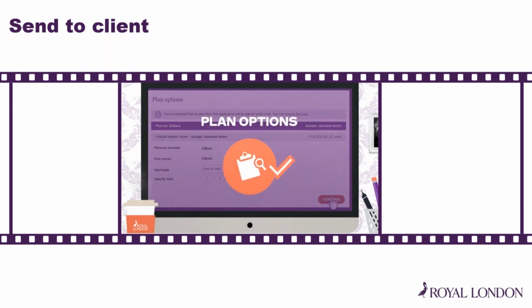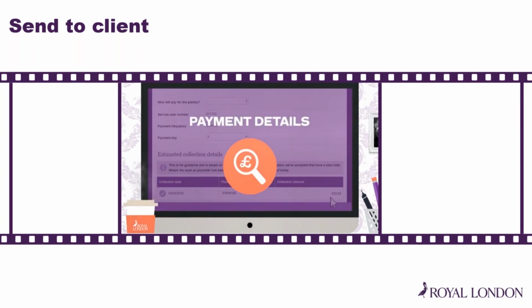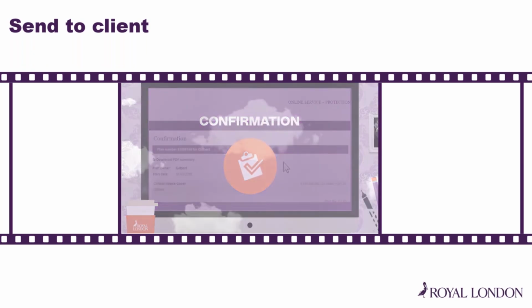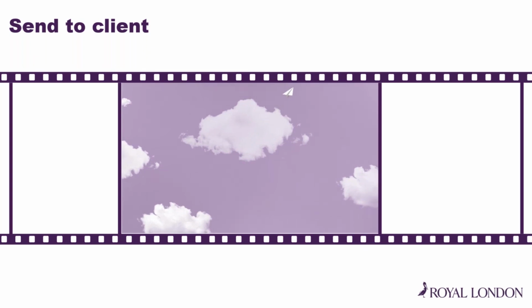We won't ask for GP or bank details until you and your client have decided to go ahead, and we know that these are needed. It's you that will then complete these final details before sending the completed application to us. So you're in the driving seat every step of the way. It really is that simple.